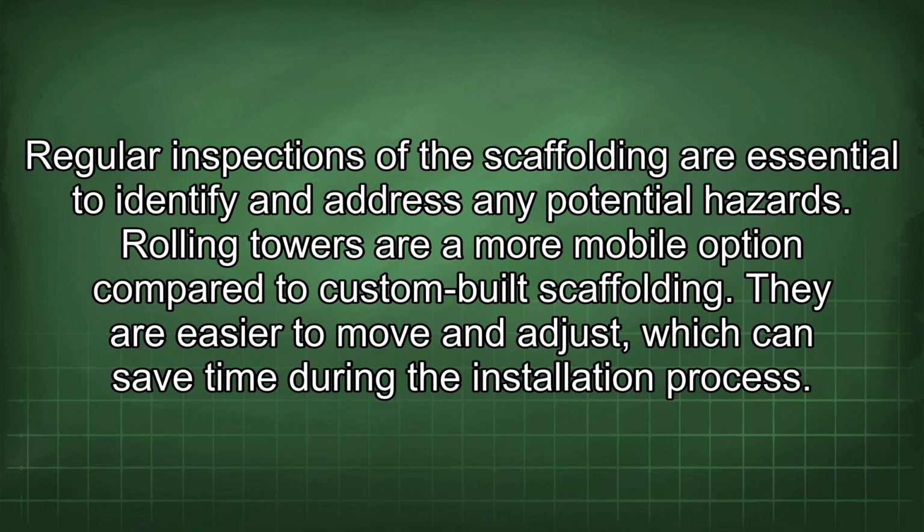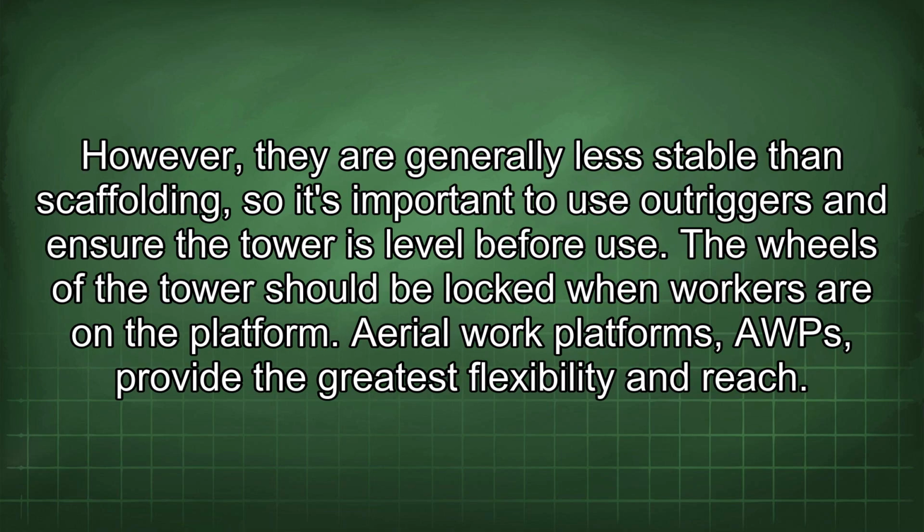Rolling towers are a more mobile option compared to custom-built scaffolding. They are easier to move and adjust, which can save time during the installation process. However, they are generally less stable than scaffolding, so it's important to use outriggers and ensure the tower is level before use. The wheels of the tower should be locked when workers are on the platform.